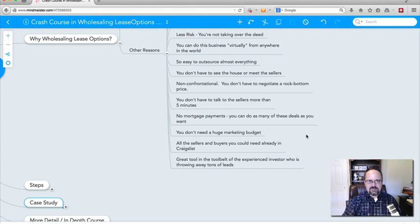No mortgage payments, obviously. I can do as many deals as I want. That's what I really loved about this strategy at first, because I used to have like 16 properties. And this is a strategy where I have now a house that I'm advertising for rent or for lease option, and I don't have to worry about making mortgage payments on a vacant house. That's huge. Those of you that own a lot of properties, you know what I'm talking about.